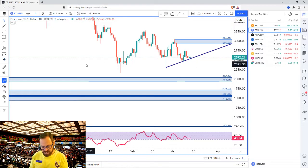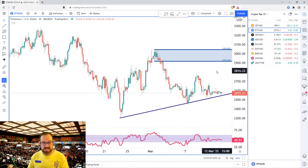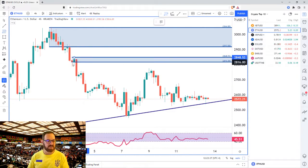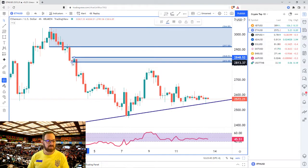Dropping down into the 4-hour time frame. See if any changes. Let me refresh this. And we do have a little bit lower of a zone here. We have, nope, that doesn't work. I was thinking there was drop-base-drop, but it really doesn't work. It doesn't qualify. So the nearest supply is this. Drop, base, drop. 2816, 2848. Or again, the drop right here. So that's what I'm seeing.